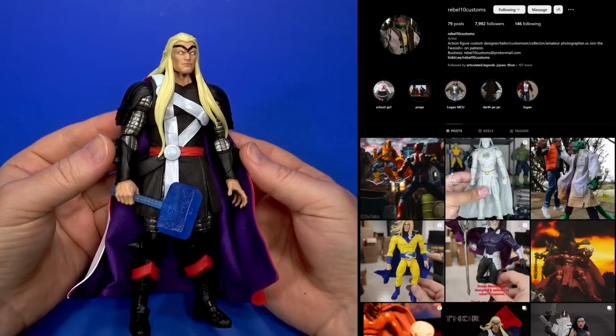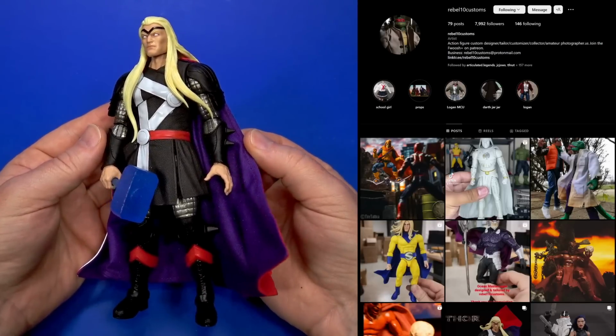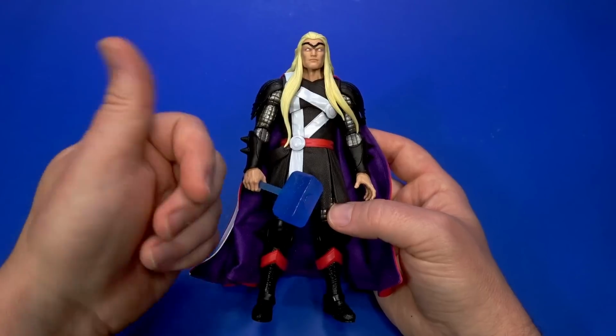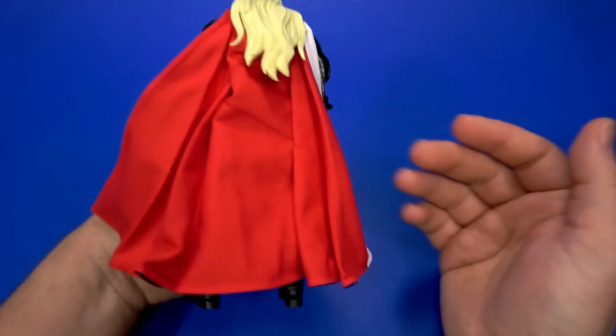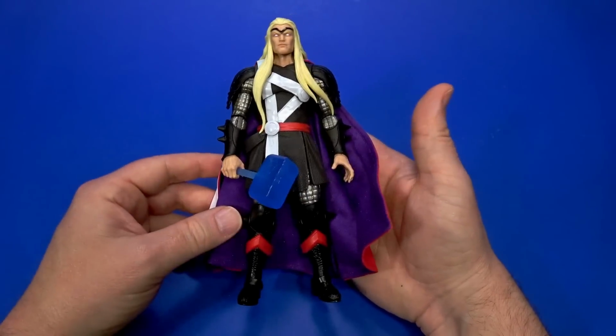Look at that. Have I mentioned Rebel 10 Customs before and her absolute mastery of the soft goods? Well, let me speak the good word for a minute. Look at this. Like Sentry, when Marvel Legends announced this version of Thor, I looked at it and said, neat, but I don't need it. Then this cape arrived in the P.O. box, and I thought, okay, maybe I will need it.